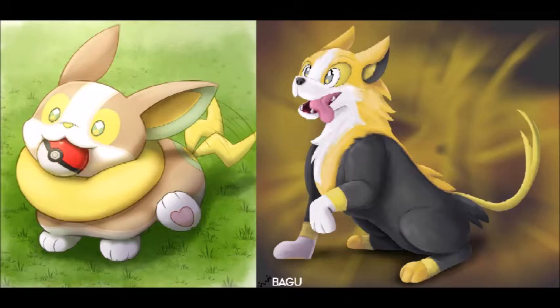Boltund is more like a sheepdog design of an evolution, or like a hound dog. The only complete difference between Yamper and Boltund is the long legs. Boltund is made for running, but Yamper is not like that. Yamper has extra short legs. It doesn't make sense how this trait would somehow pass on to Yamper's evolution of Boltund.